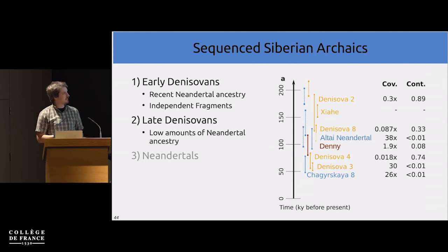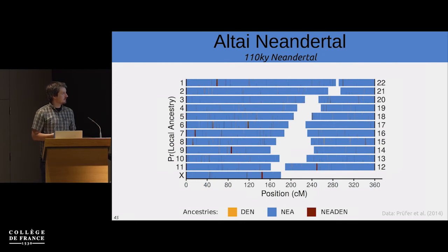If you then contrast that with the Neanderthals, here we're going to first look at the Altai Neanderthal, which was the first high-coverage Neanderthal genome. When we look at its ancestry, we find that she also had quite a bit of Denisovan ancestry, with these red bits here, right? So now it's mostly blue because the model infers that this looks like a Neanderthal, but it does find a bunch of fragments where it looks heterozygous for Denisovans.